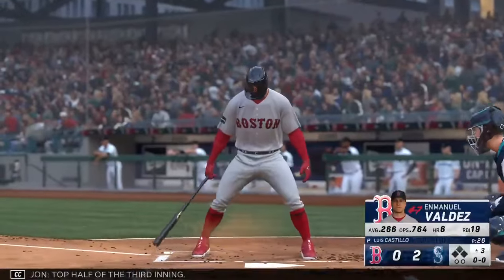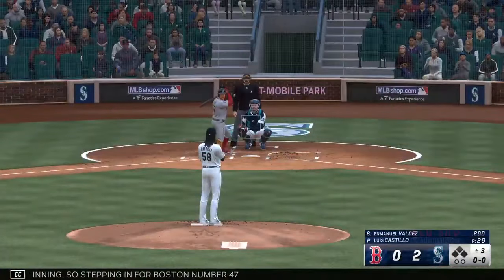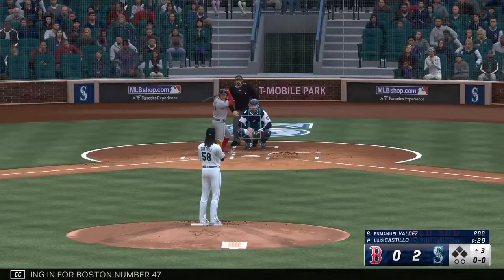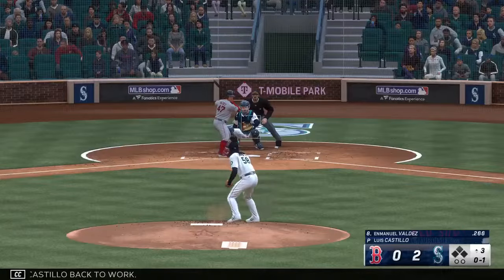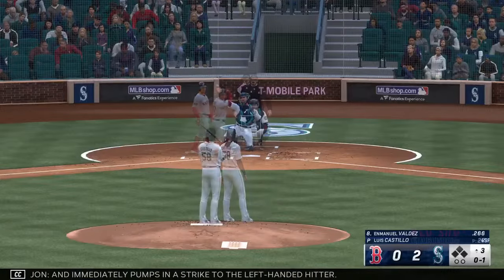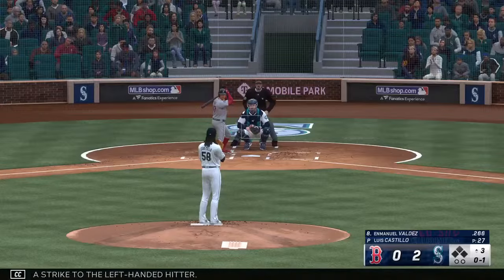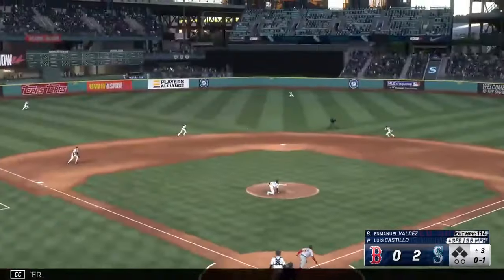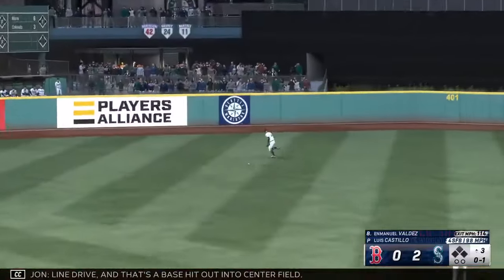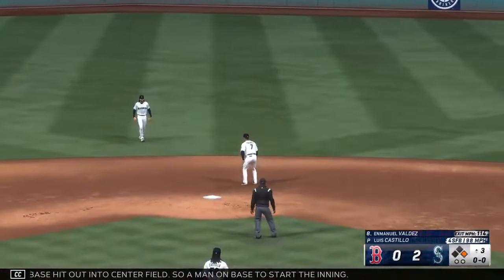Top half of the third inning, Joe stepping in for Boston. Number 47, Manuel Valdez. Castillo back to work, and immediately pumps in a strike to the left-handed hitter. Drive, and that's a base hit out into center field. So a man on base to start the inning.